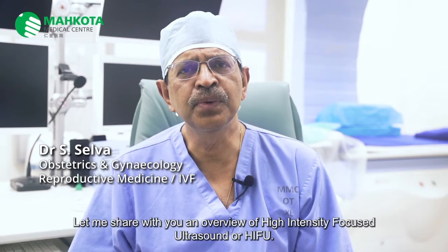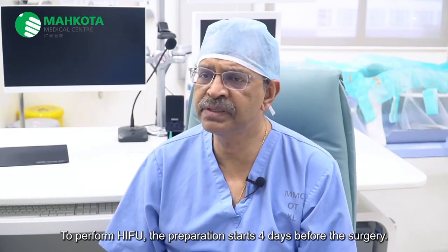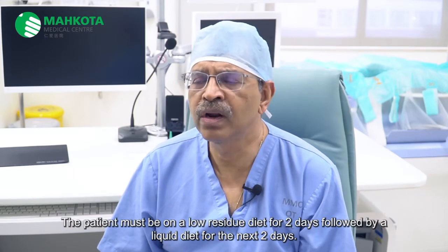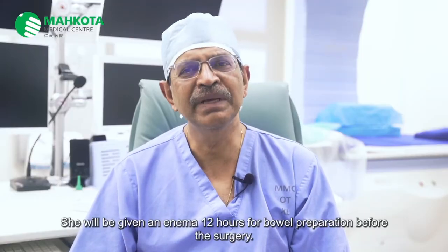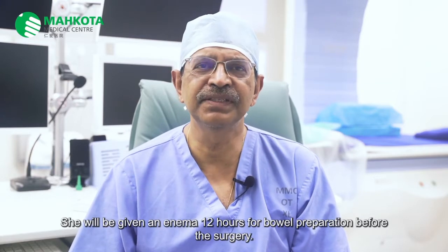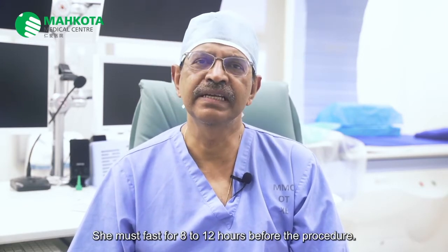Let me share with you an overview of high-intensity focused ultrasound or HIFU. To perform HIFU, the preparation starts 4 days before the surgery. The patient must be on a low residue diet for 2 days, followed by a liquid diet for the next 2 days. She will be given an enema 12 hours for bowel preparation before the surgery. She must fast for 8 to 12 hours before the procedure.